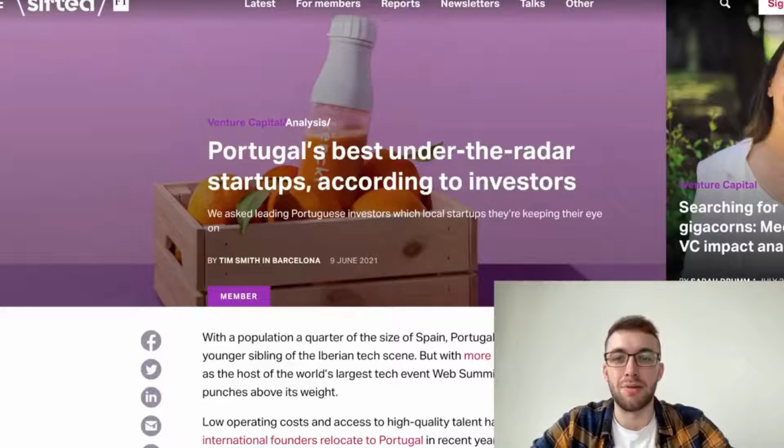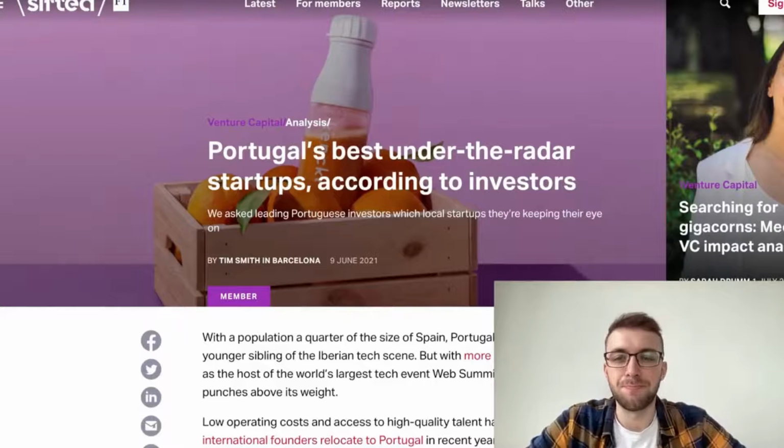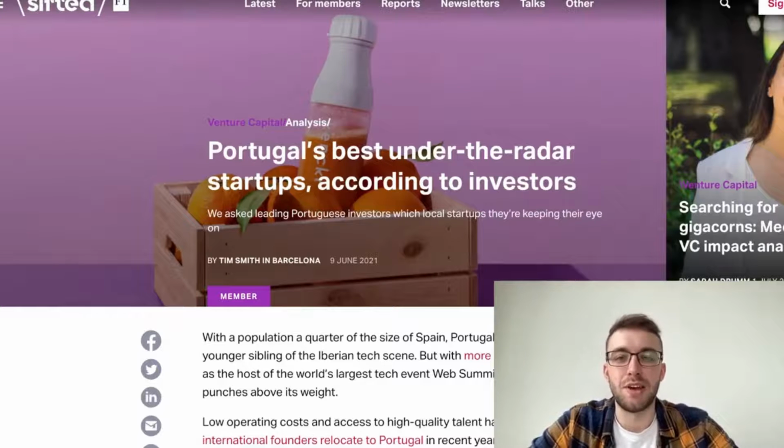Again, from the ground up, roots technology here, and also a community, which is really cool to see. And Utrust is mentioned in this article on Portugal's best under the radar startups as well.